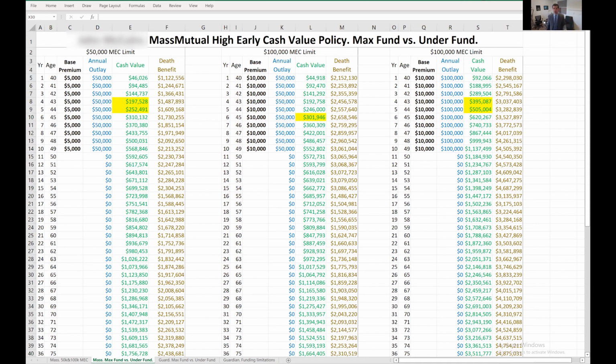Well, premium or PUA. But what does it look like if I have a policy where I can pay up to $100,000 per year, but I don't do it? So this gives a nice side-by-side comparison. I did this just with Mass Mutual in this example. Progress on to Guardian next.